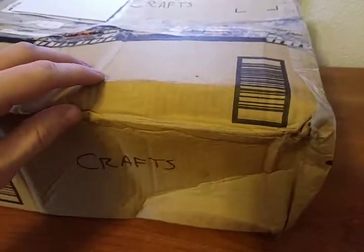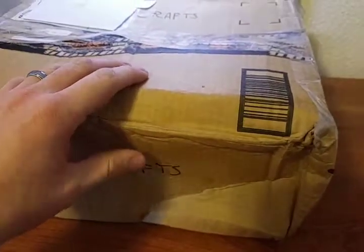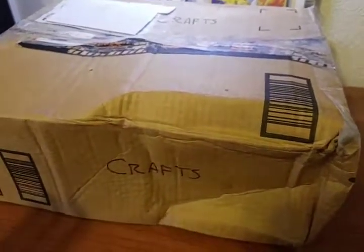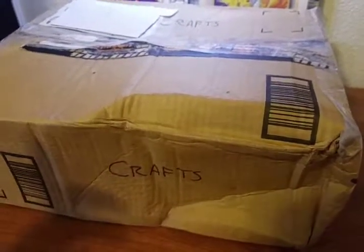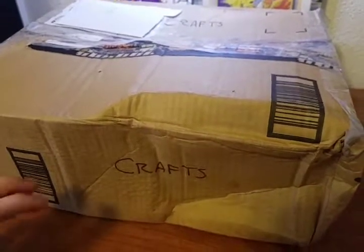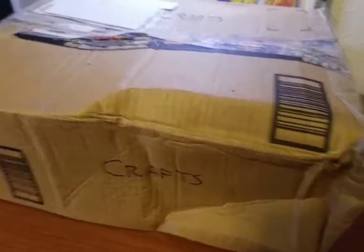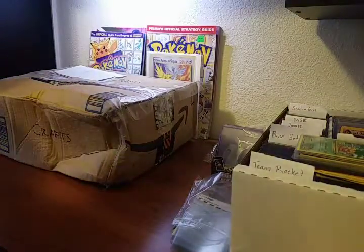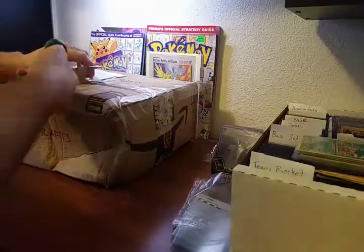But what we're going to do is we're going to open this box. Hopefully the cards are in good shape, and we're going to see what kind of cards we get, because there were no pictures. Well, there was like one picture where you could see a couple Shadowless cards, but I'm not sure exactly what's in here. So we're going to check it out together. So I'm going to set you over here real quick, and I'm going to open this box and see what's inside.